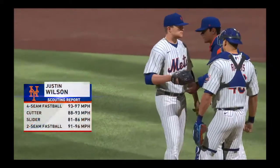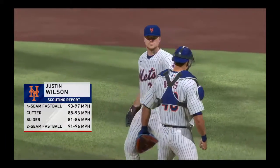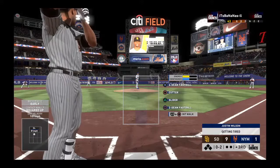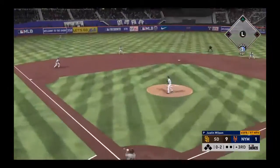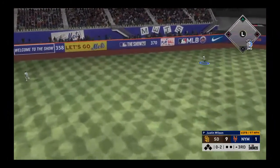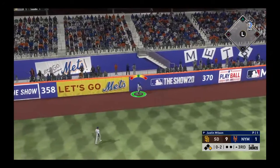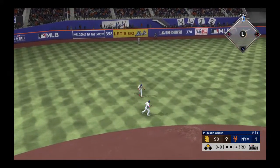Justin Wilson is going to come on to pitch here, and in just the third inning, you have to think he'll be asked to eat some innings. Justin Wilson. Now a shot toward the gap in left center. He takes the turn and heads for second. And they'll keep it going here as he's in with a double.